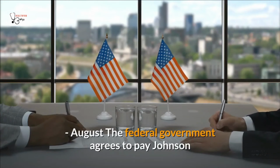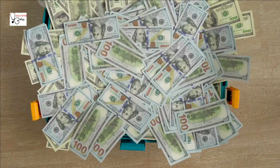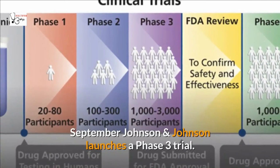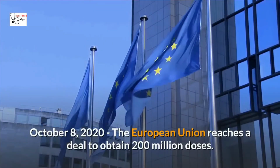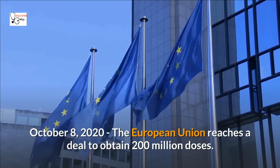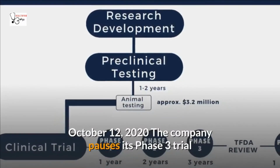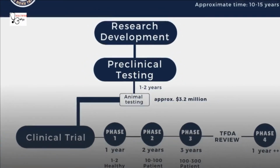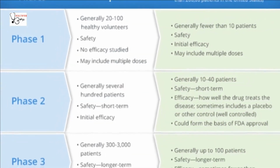August, the federal government agrees to pay Johnson & Johnson $1 billion for 100 million doses, if the vaccine is approved. September, Johnson & Johnson launches a Phase 3 trial. October 8, 2020, the European Union reaches a deal to obtain 200 million doses. October 12, 2020, the company pauses its Phase 3 trial to investigate an adverse reaction in a volunteer. October 23, 2020, the trial resumes.